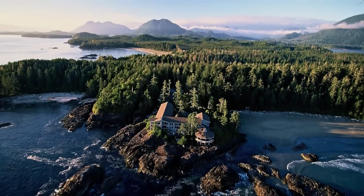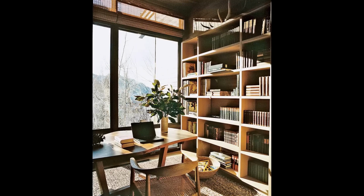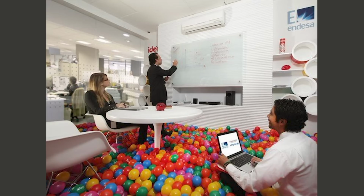I think there are definitely certain settings where a live edge wood piece could work, like maybe in some kind of naturey resort type place, like on the West Coast, or in a library, or a tech startup. Then at least you could count the lines in the wood pattern when you get stuck in a meeting that could have been avoided by sending an email. So yeah, live edge wouldn't be my first choice.